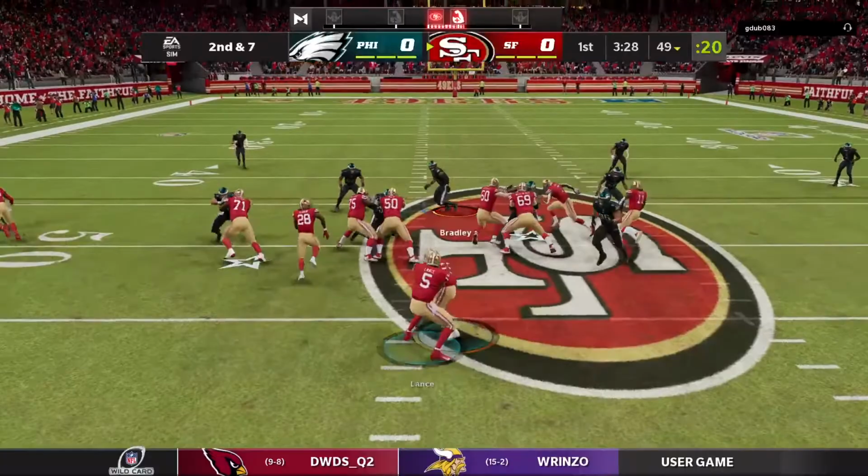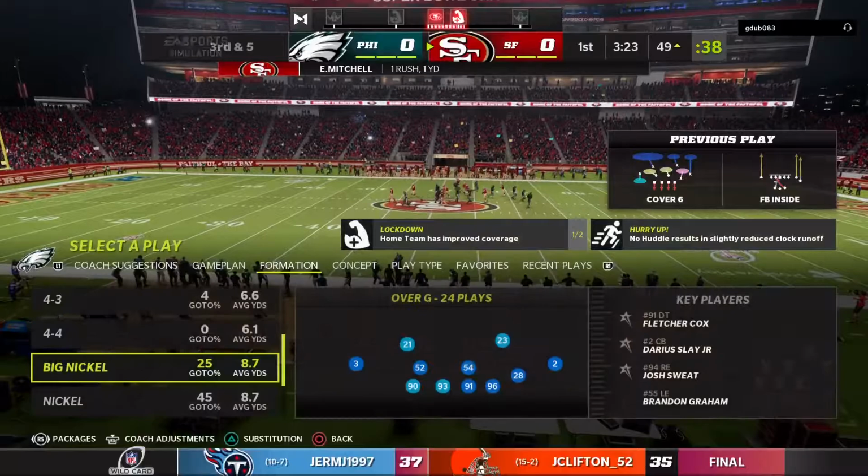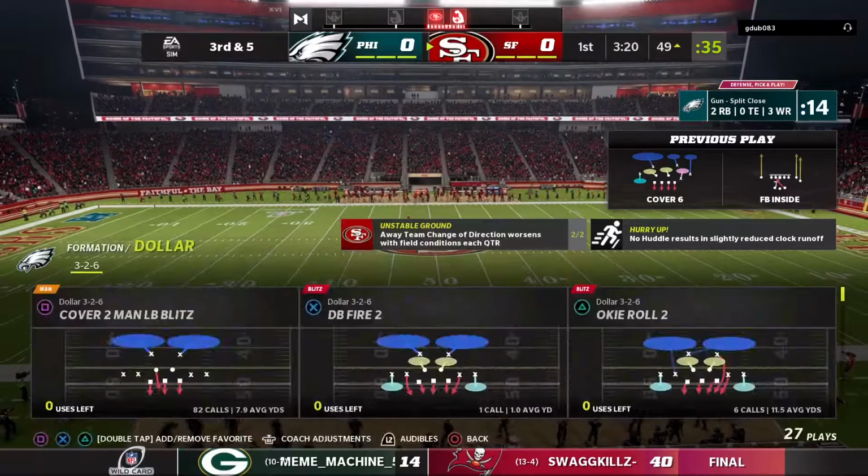And good penetration here. He'll get this down only to about the 49-yard line. They had 3 yards on first down, just 1 yard there.